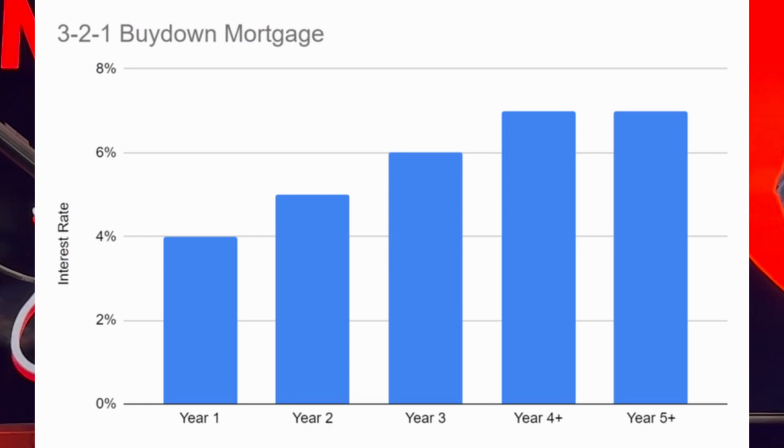In a 3-2-1 buy down mortgage, the interest rate in the first year is 3 percentage points lower than the base rate. In this example, that's 7% minus 3% gives you 4% for the first year. In the second year, the interest rate is 2% lower than the base rate, so 5%. And then, of course, in the third year, the interest rate is 1% lower, so that gives you a 6% rate. And then in the fourth year and the rest of your loan period, the interest rate moves back to the base rate and stays there.